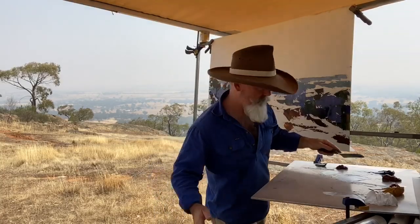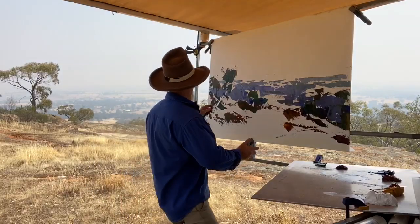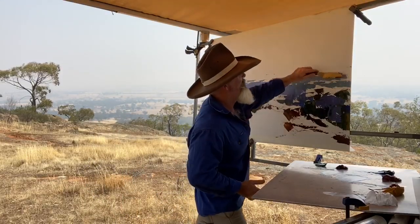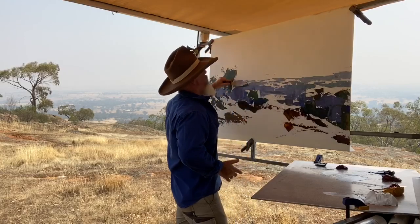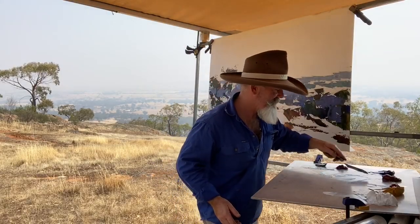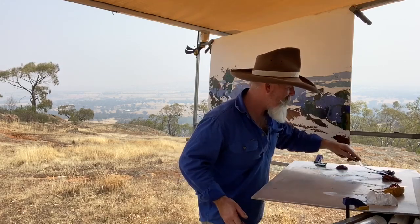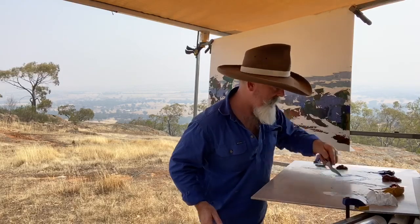This is fun as usual. Getting back out in the bush and painting is always great fun. Absolutely love doing it, and I'm sure you all do too. Right, so a bit more white and blue. Lighten that tone.